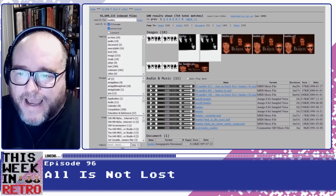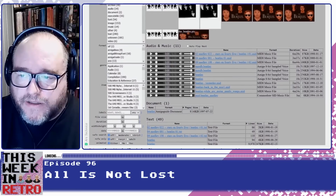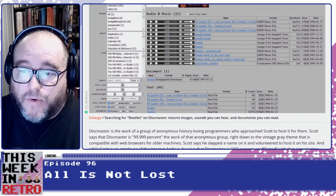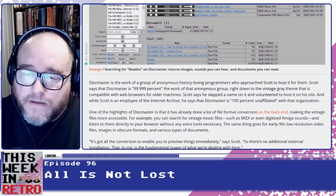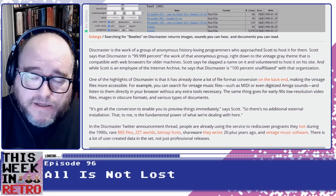various different things. I typed Amiga into the search box and selected the file type mod and found that it had loads of them, but not only that, when you clicked on one, it converted it to an MP3 and you could play it in your browser. Magic. There's loads and loads in there.